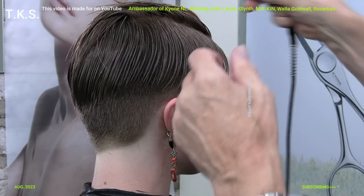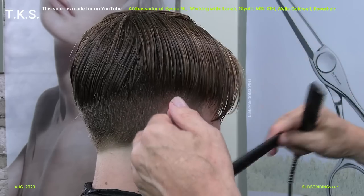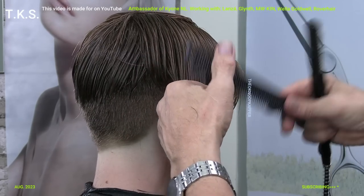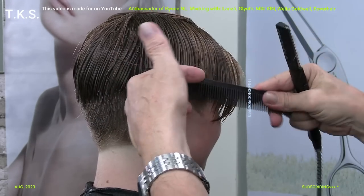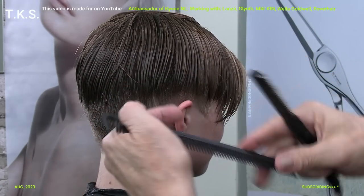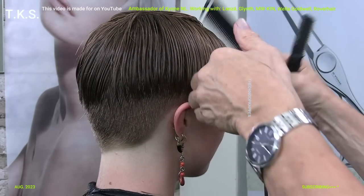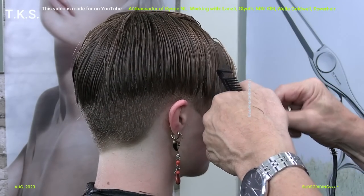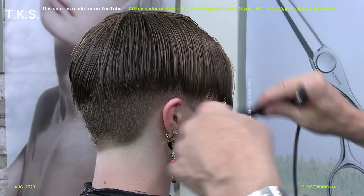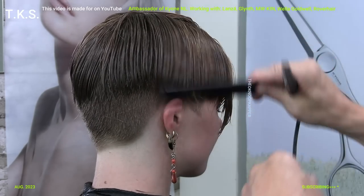Free the clip. And now you can see the weight of the hairs, because she has really a lot of hair. So first take it on the line of cutting. Then coming to the front, holding some length, get rid of some weight.